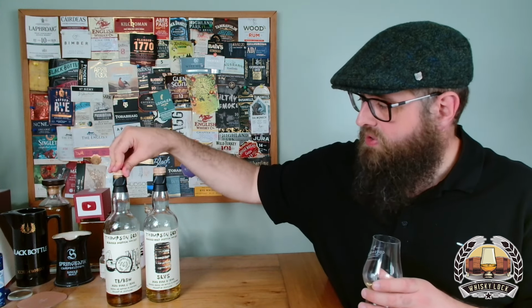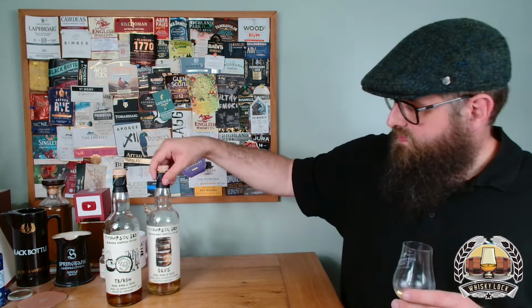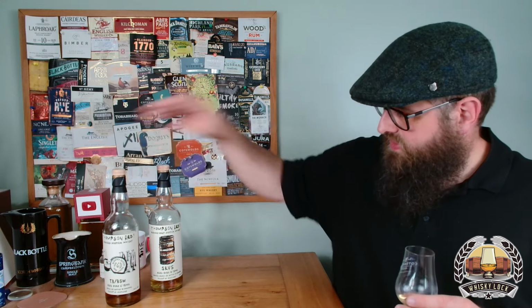As with the Thompson Brothers TBBSW, I think if you're considering buying this or both, just do it. It is possibly the best £64 that you can spend on a litre of whisky in 2024.